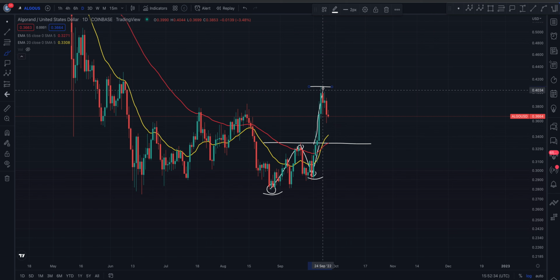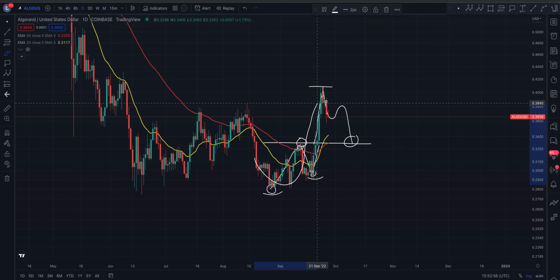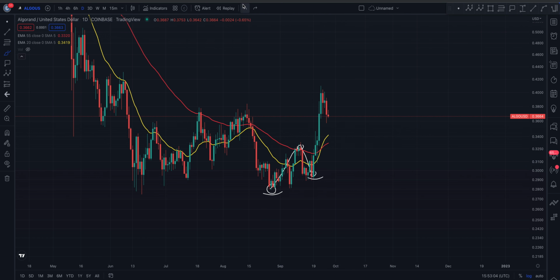Right now, what I think needs to happen is we need to come down in some sort of ABC correction or some sort of correction and come back to find support back on this previous resistance. Because when you break out of resistance, you tend to come back for it for support. You turn old highs and old resistance into new support. Okay, so once you start breaking above, come back down for support, get your continuation out of here, and come up and tackle the high that we've already made here at 41 cents. So for me, that's the play.